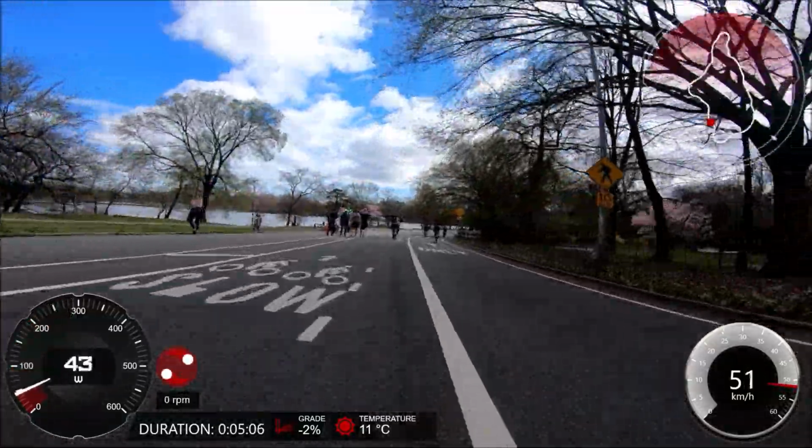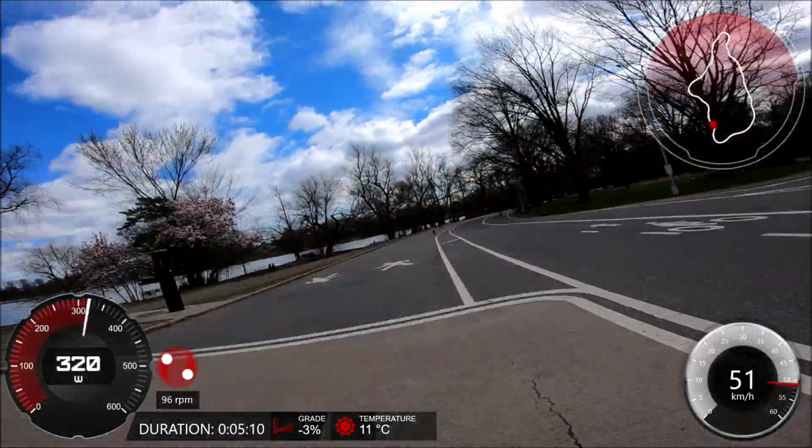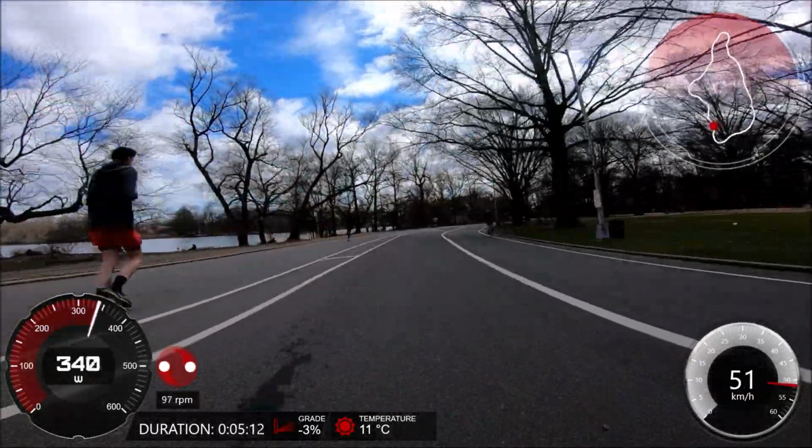For some reason, there's always a cluster of people and riders and pedestrians at the bottom of the downhill here. Can't understand why.